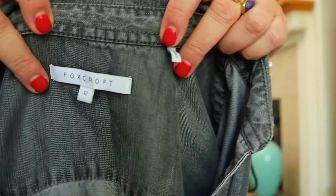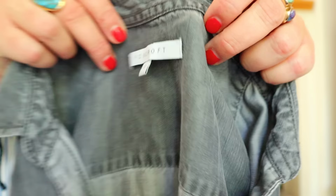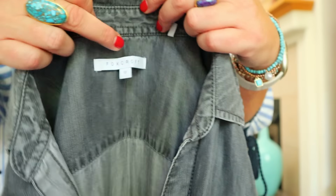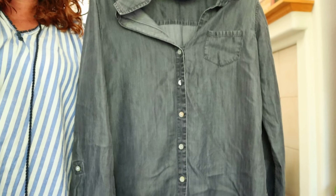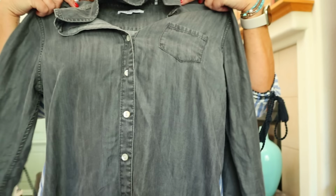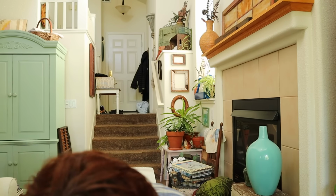All right. This is a brand that I will pick up some pieces and not others. It's Foxcroft. I got this because it's a larger size, size 12, and it's that tencel lyocell again. It's a longer length button down career top, I think. I just really like that piece in particular. They make a lot of stuff with crazy prints, and their business shirts don't quite sell as well for me, but I really like the style on that particular piece.